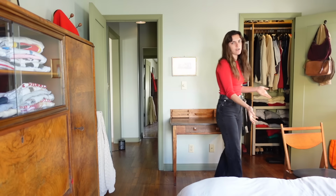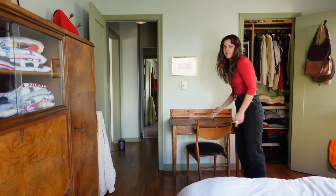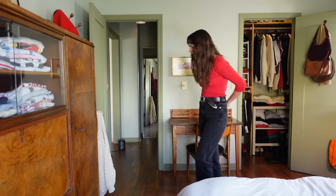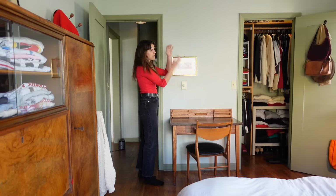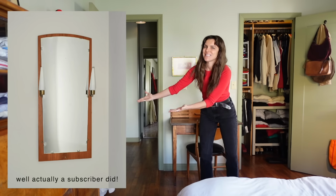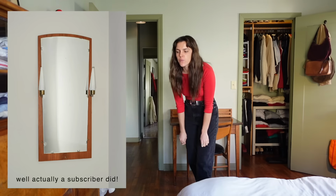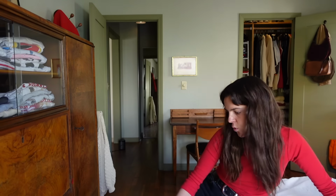I have this chair in my garage. I don't know if it necessarily goes. It's fine for now, but I would like a stool, I think. And then I do need a mirror. And I found this mirror off of Etsy. And I really, really love it, but it is pricey as hell. And it's from Italy. And I'm kind of like, do I splurge and just get it? Or should I keep looking?